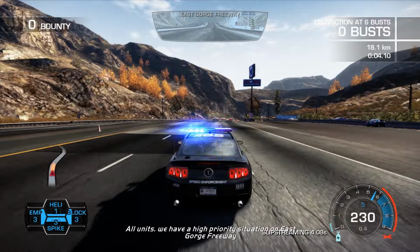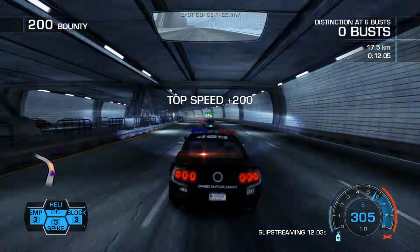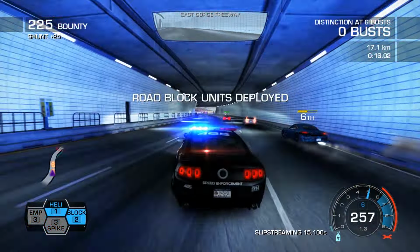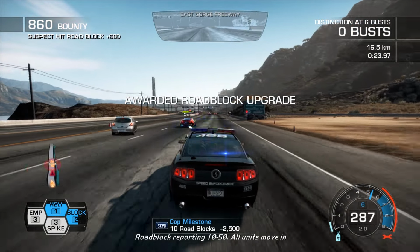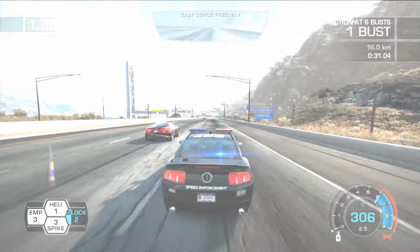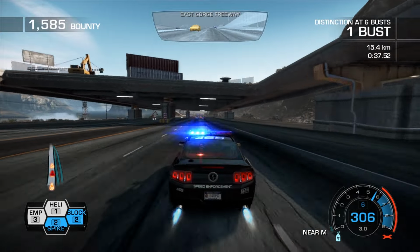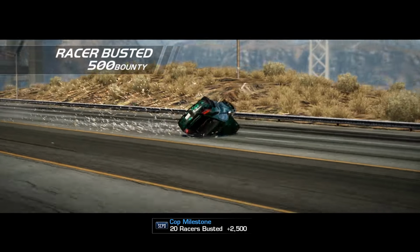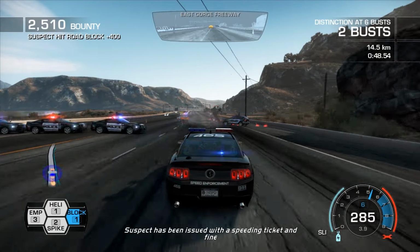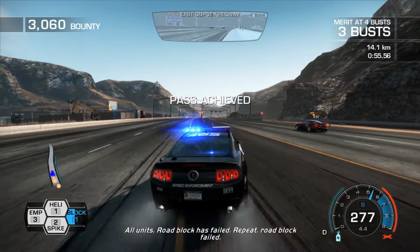All units, we have a high-priority situation on East Gorge Freeway. Roadblock is deployed directly ahead of you. Roadblock reporting 1050. All units move in. Roadblock patrol units on scene. Let me know where you want them. Suspect is initiated with a speed. All units, roadblock has failed.